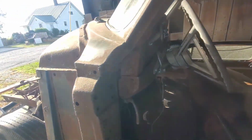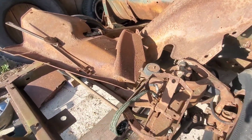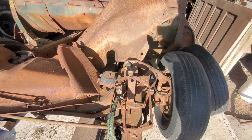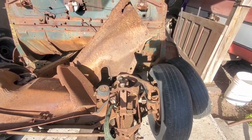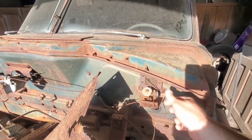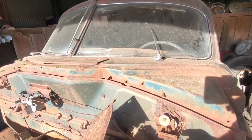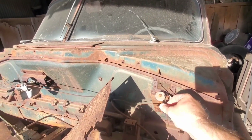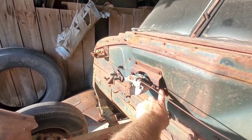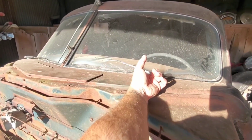Let's see. There's the battery box, which it looks like they've welded into a different position maybe than what it originally was. I'm not 100% sure there. What's really cool about these is the wipers. There's your wipers. So it is cable driven, which is pretty unique here. Don't know how we're gonna end up doing that, but we do have new wipers.